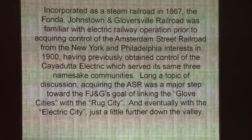But for a long time, the founders of Johnstown and Gloversville had wanted to get a connection to Amsterdam because they had their eye on somehow getting connected to Schenectady. They wanted to expand their rail situation. And they actually had two divisions of the FJ&G. They had the steam division and they had the electric division. So between the two of them, they covered pretty much the entire region here. So like it says, eventually, they wanted to connect to the electric city, which was just a little further down the valley. But Amsterdam was a stepping stone.